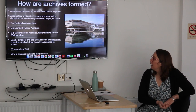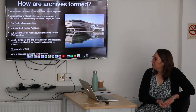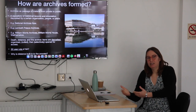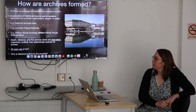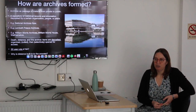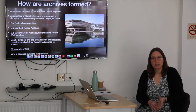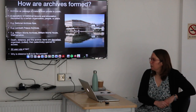So think about how depth, distance, and this process of depositing are built into the formation of an archive. There's some time after the death of an individual through which items are assessed, whether they should enter an archive, or be filtered out. Some things are perhaps destroyed at that point. Not everything makes it to the archive. And then even when it's within the archive, things are selectively opened for the public. Not everything is freely available.